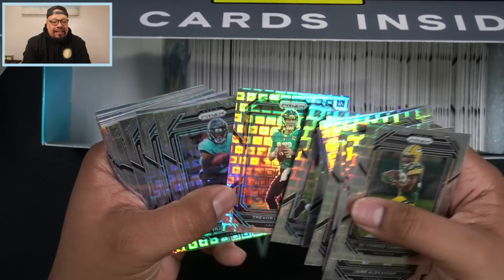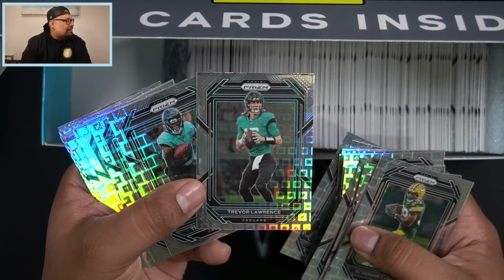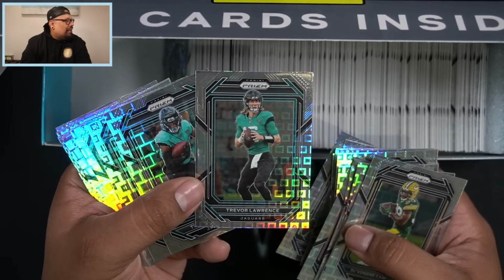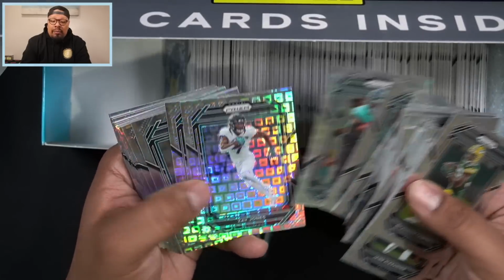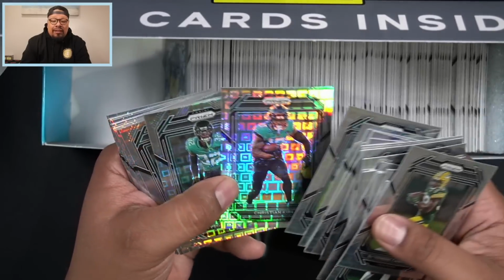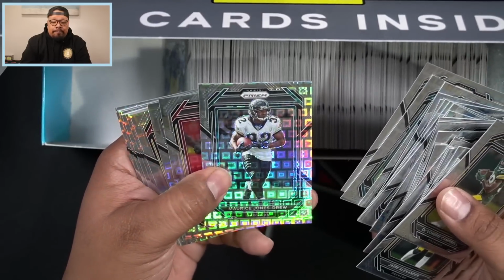175, no. But that's a nice T-Law. Centering is not the worst. I'm not gonna lie, centering is not the worst and not the best. Don't know how these would grade. I'm probably gonna go through SGC with all these cards. Not all of them, but the ones that I want to grade.